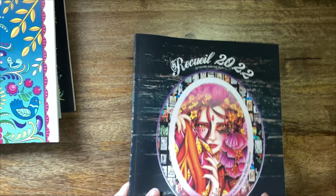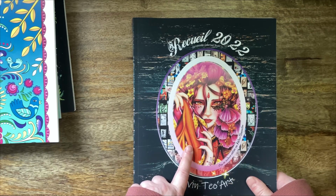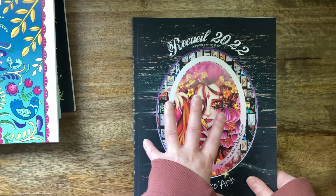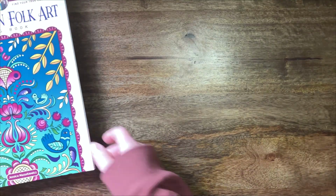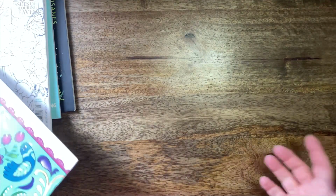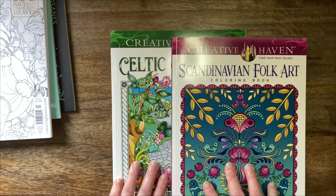And I'm going to keep this one because I'm not particularly fond of double images, so I will wait. There is a new book by Kevin Teo Art which looks fantastic. It's fairy tales. I'm so tempted, but I'm going to wait, and I'm going to buy the Compendium for 2023, and I'm sure this book is going to be there, and it's going to be just one set of images, which is what I prefer. I mean, if there is no choice, then I'll buy the book with double images. But there is a choice, so I prefer to do that. So yeah, Kevin Teo Art, I've got loads now to color, which is great. I bought 2 new books from Creative Haven.